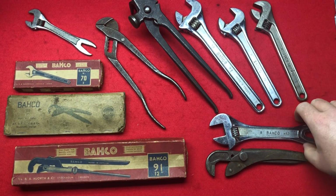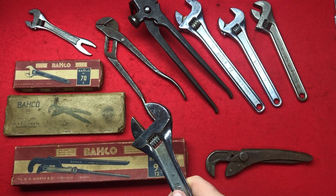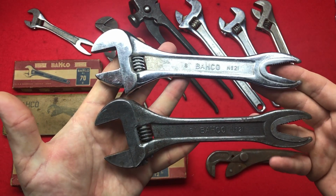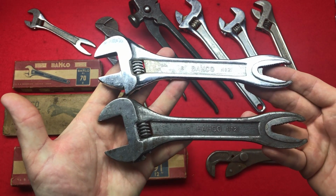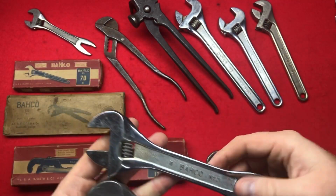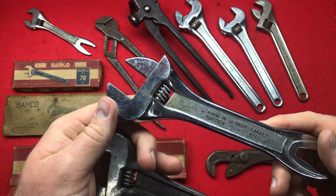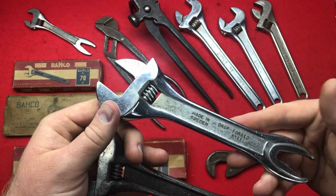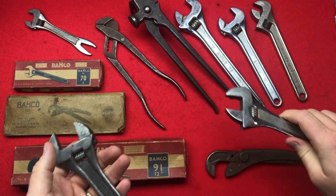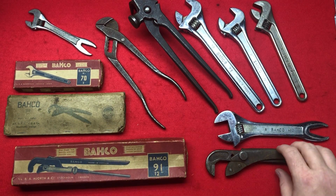And then we've got here a very rare Bahco 21. The 21 was made in the early 1920s, and then it became the 31. So we've got here 2, chromed and unchromed, Bahco 21. Absolutely beautiful. This is a beautiful tool. Very shiny, lovely item. A Bahco 21, lovely. So you can see same tool, but this one has got an extra finish. And then last but certainly not least is this item.